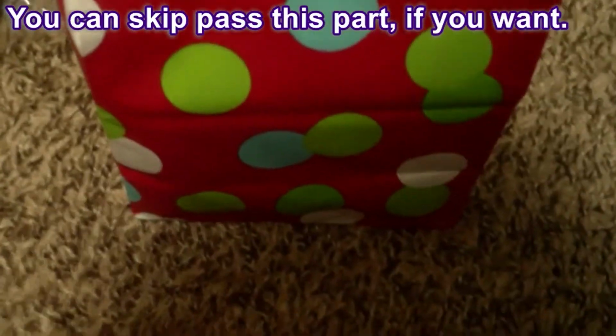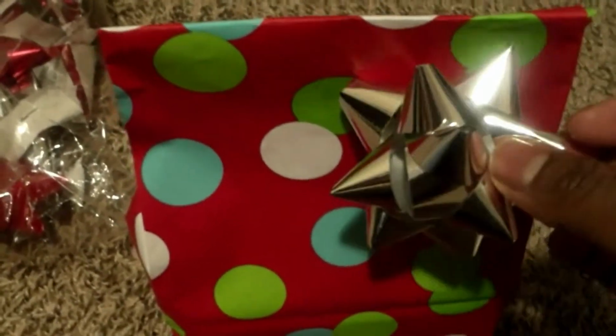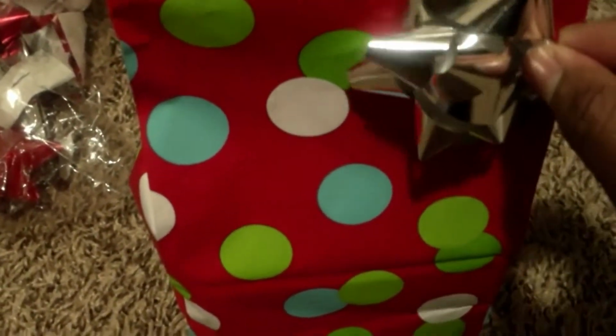So now I wrapped everything up in this bag, and so nobody can see it, I taped it up on the side. And now I'm trying to figure out which bow I want to use. Do I want to use a white one, silver? I kind of like the silver, but I know I don't want to use this one. I'm thinking it's between a white or this one. I might use the white one.